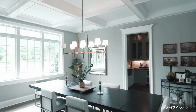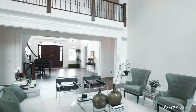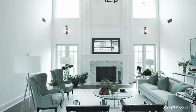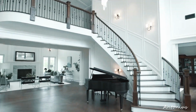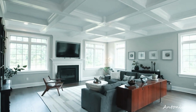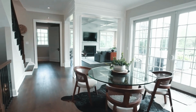Step through the entrance, and you'll find yourself immersed in an interior that seamlessly marries sophistication with timeless elegance. Thoughtfully chosen design elements, from intricate moldings to high-end finishes, create an atmosphere that transcends trends, ensuring a lasting appeal for years to come. The heart of this residence lies in its meticulously designed living spaces.